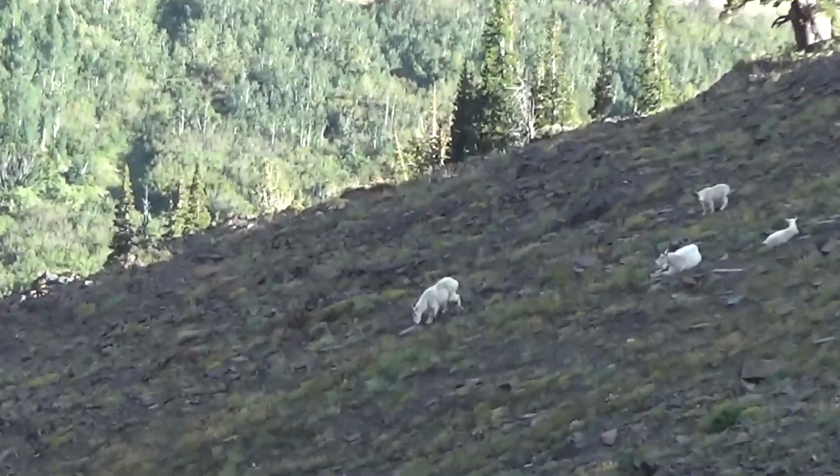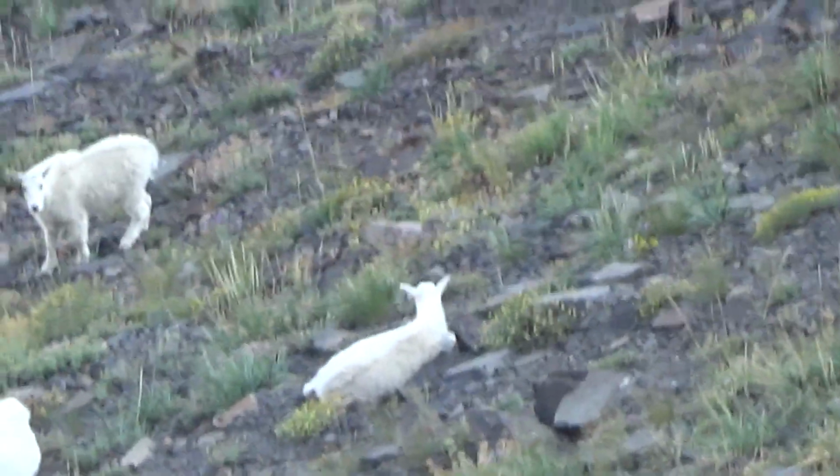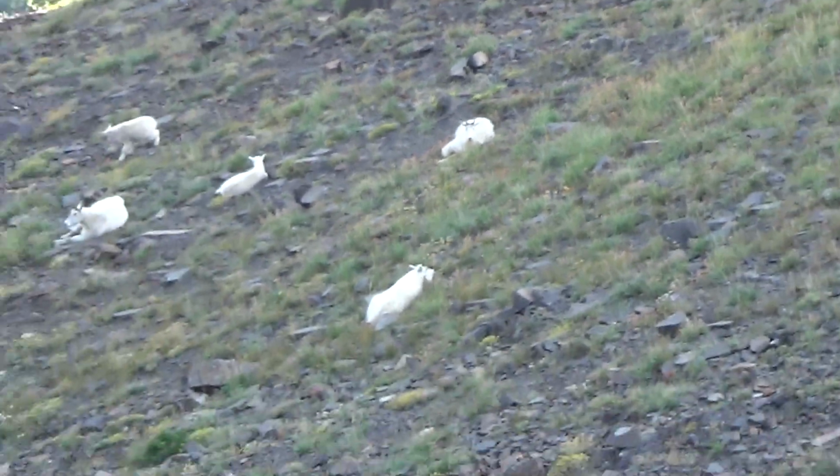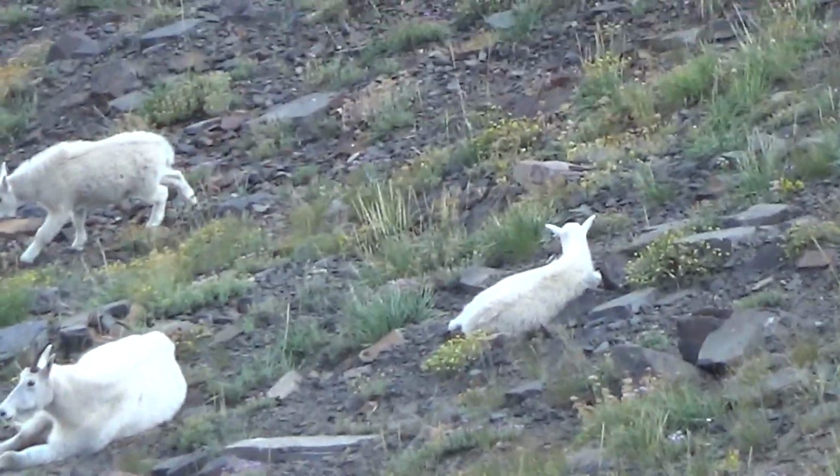And here's a better angle. I got a little closer to him. And there's the kid right there. Maybe there's 2 kids. I can't tell. I think it is 2. Oh, the horns on them.